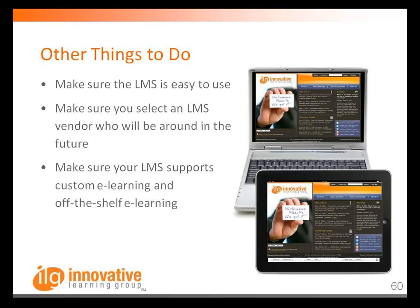Next, do make sure that the learning management system is easy to use. Even if everything technically is working, another way that the management system can go off the track is if it isn't easy enough for learners or coordinators to use. Having looked at lots of different learning management systems, I've seen that a task that takes 1 or 2 steps in one learning management system might take 10 steps to do that same task in another, just because of the ease of use of the user interface.